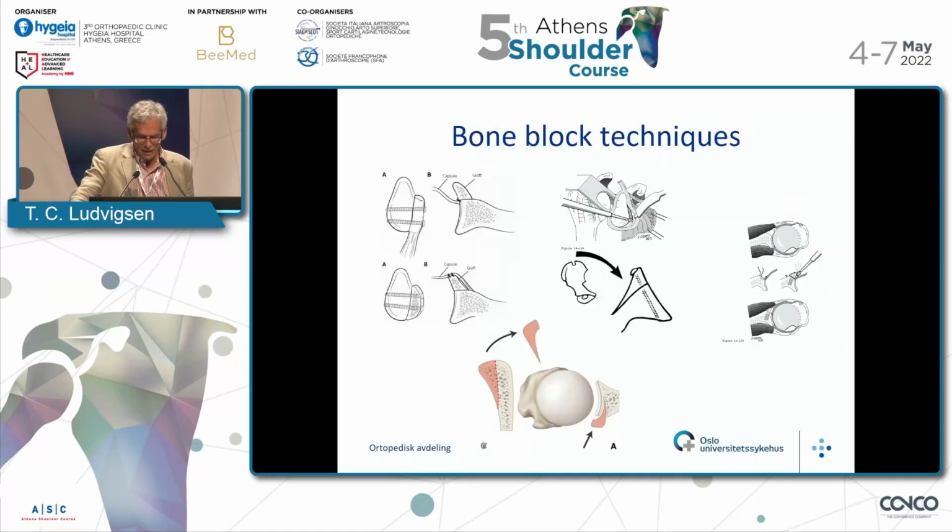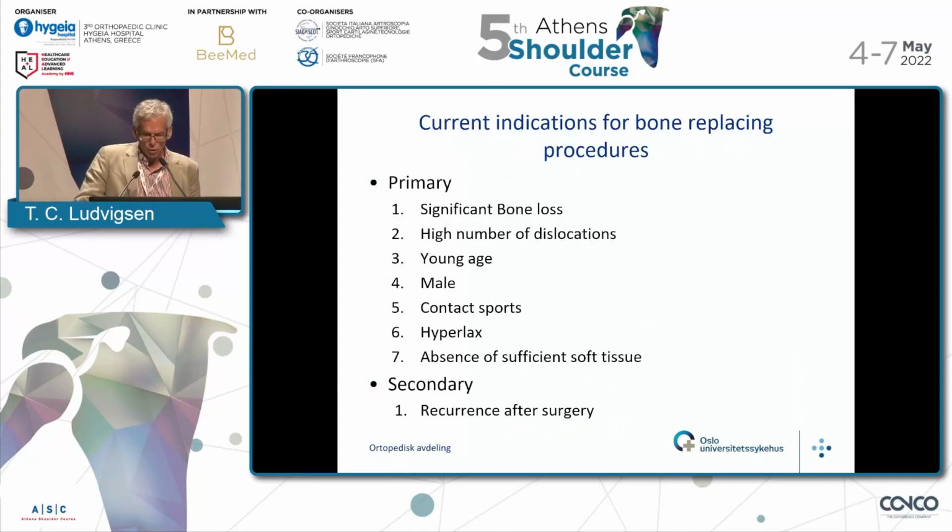Several bone block techniques have been published over the years. I will not go into detail. They have their advantages and their disadvantages, and you have to learn how to do them if you want to do them. The current indications for bone replacing procedures in primary, first-time surgery, I call that primary, are significant bone loss, high numbers of dislocations, young age, male, contact sports, hyperlaxity, and the absence of sufficient soft tissue. In reoperations, it's the most recommended procedure to use a bone block procedure.